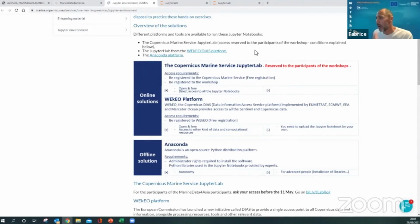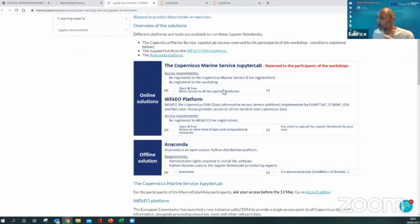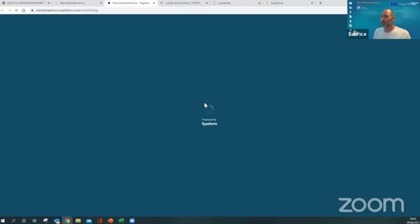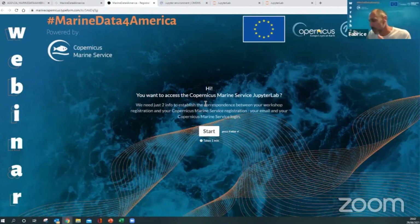And the Jupyter Lab, I presented before, this Jupyter Lab. So again, you need to be registered to the Copernicus Marine Service. The registration is free, and be registered to the workshop and complete the typeform here. The link is here. You just have to give us some information to be sure that you are already registered to the Copernicus Marine Service and the workshop. And I think that's it for me.